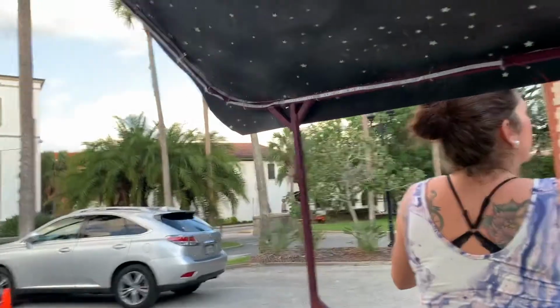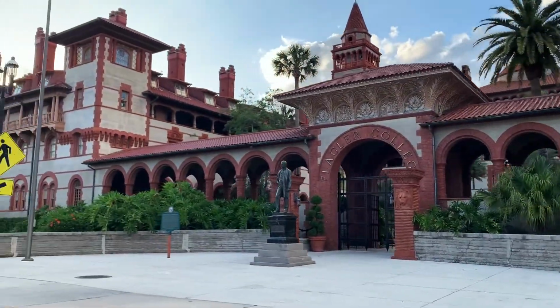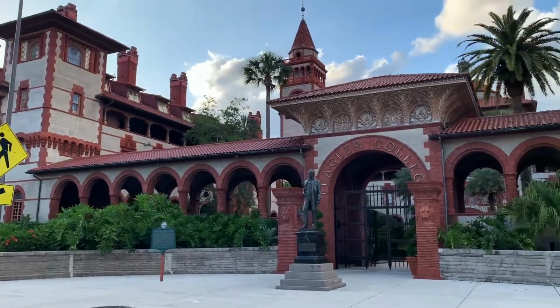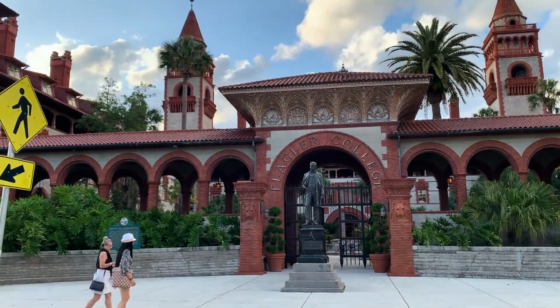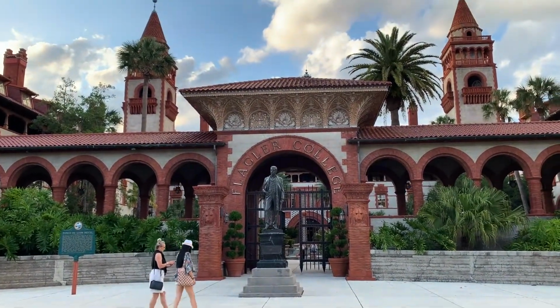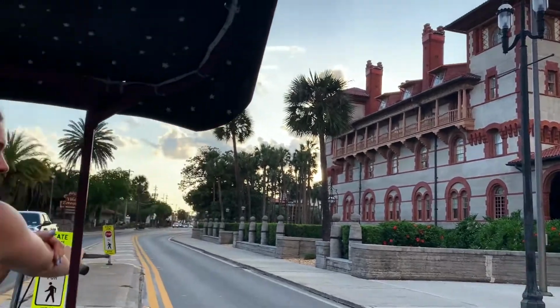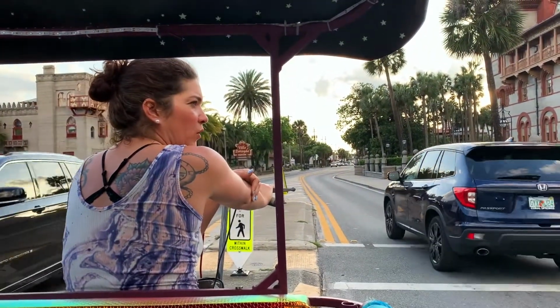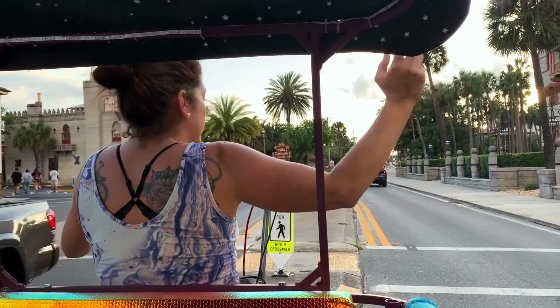From the inside out. Flagler himself. Now this is a college. It's only been a private college for about 60 years. It was a women's college primarily at first, and then it became a co-ed college. But it's a beautiful campus. You can always walk in and pick up tours, even if you don't take a tour. The fountain, the original fountain.